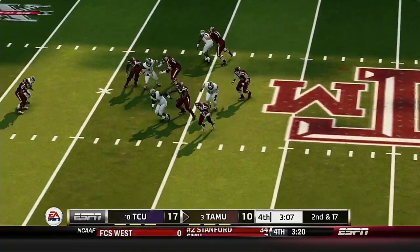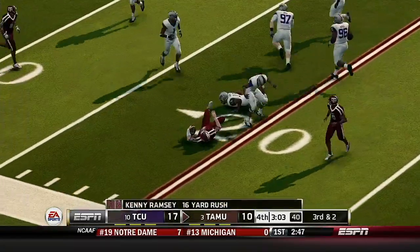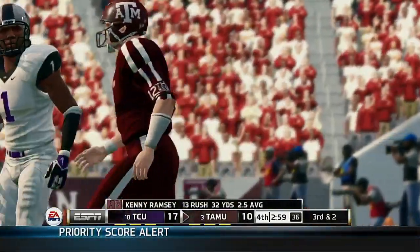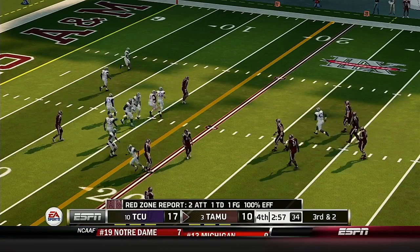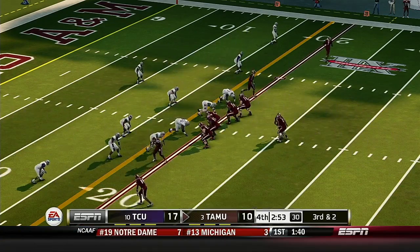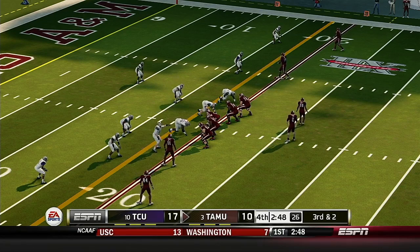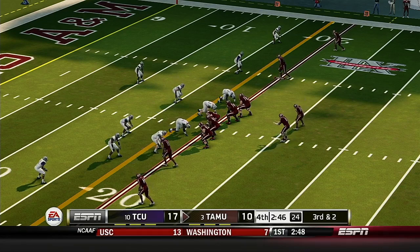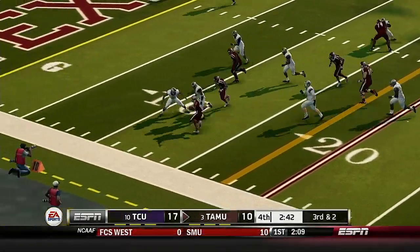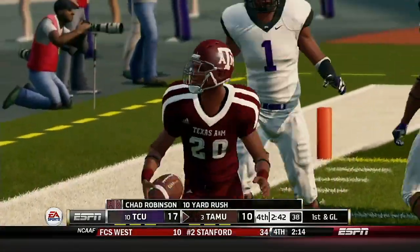Now he's scrambling. He's tackled at the 20-yard line. Well, they didn't pick up the first down, but he saw that no one was open, so he made the right decision to tuck it and run. Just under three to go in regulation. And he's taken down at the 10.